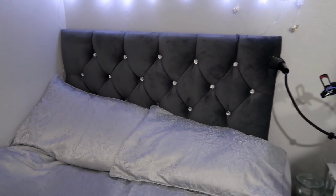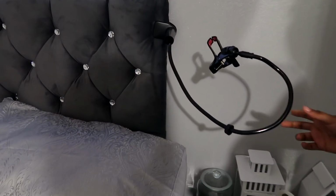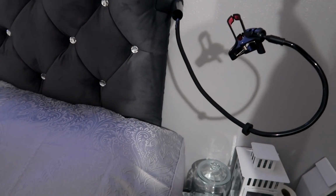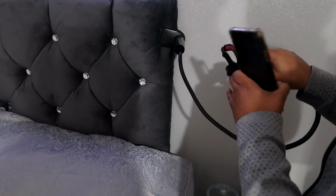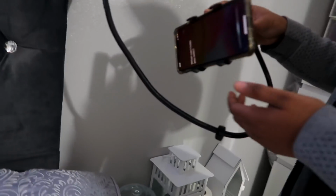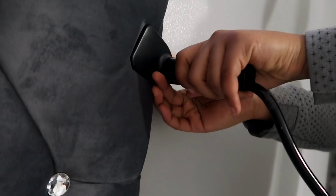But yeah. I also got this from Amazon. So what it is, my DIY TV set. Show them how it works. So you literally get your phone. I love the name DIY TV set. Yeah. And you literally place your phone on it. Make sure that it's super tight. You can tighten onto the bed frame. And then you can literally move it to what position you want it to go.